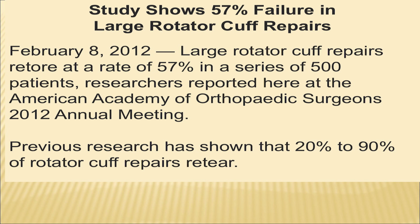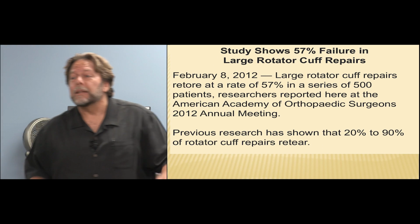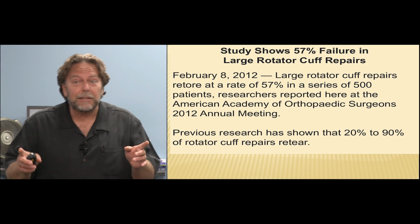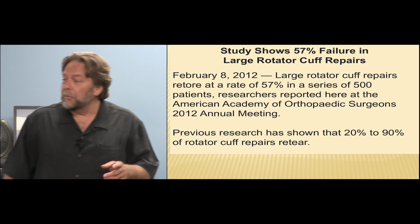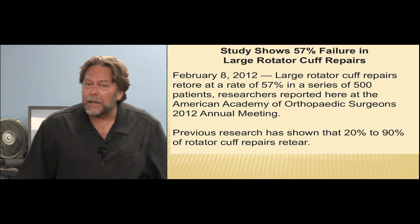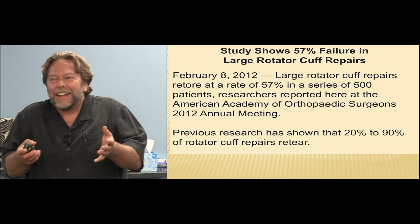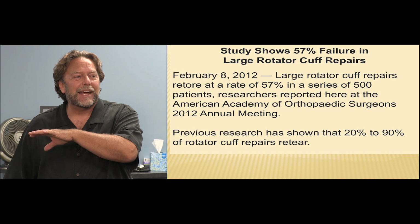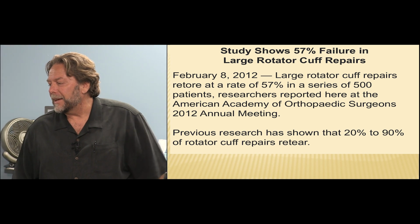Okay, get this. Previous research has shown that 20 to 90% of rotator cuff repairs retear. Gee, that's in the ballpark. 20 to 90%. Yeah, I can get that. Marriages, 20 to 90% work out. Yeah, I mean, and then you go to look for documentation that supports this data, and it's virtually non-existent.